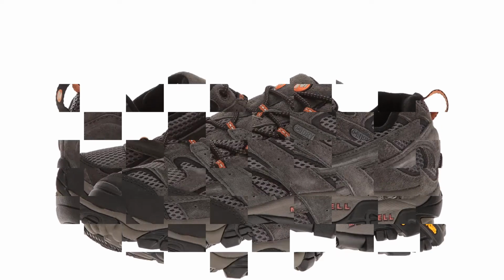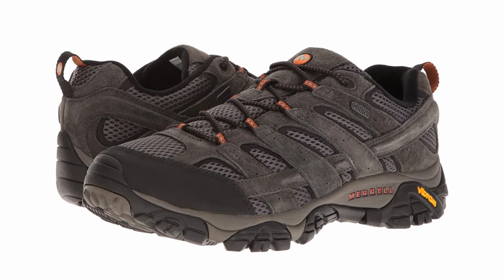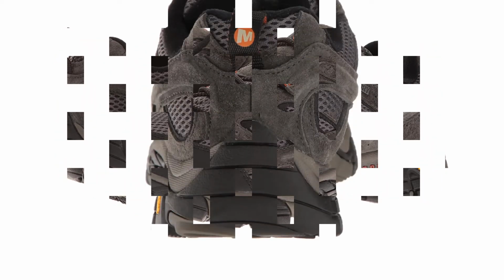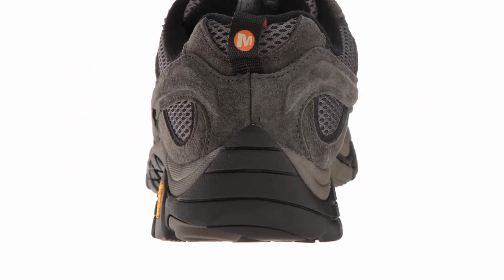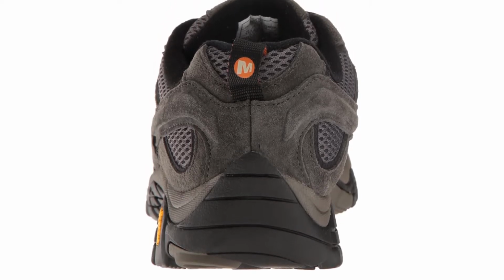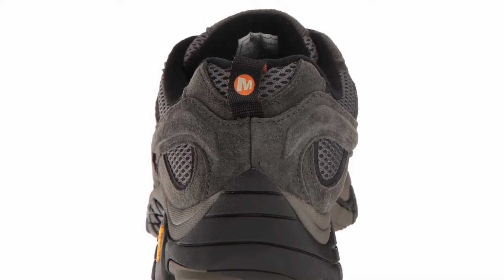Waterproofing is excellent overall, with the proviso that these are low riders, so each stream crossing is better than many dry rock surfaces. All in all, the Moab 2 shoes live up to the high reputation of their predecessor on foot, and as long as you do not submerge them in water, you will be happy. These also make a perfect gift for hikers.